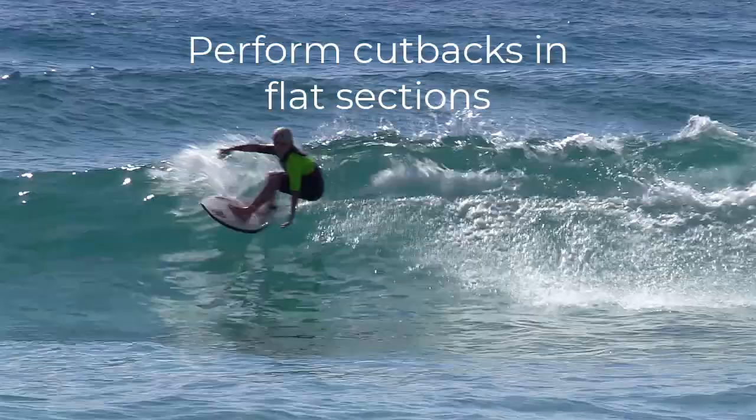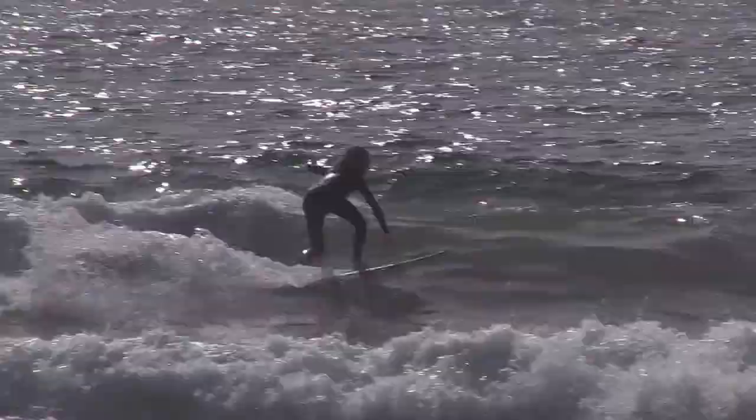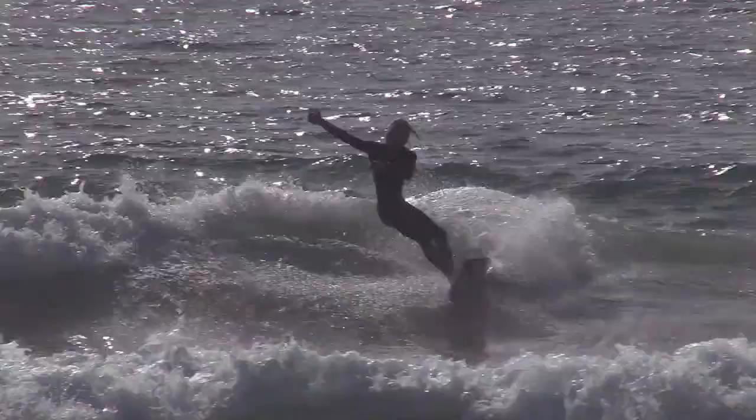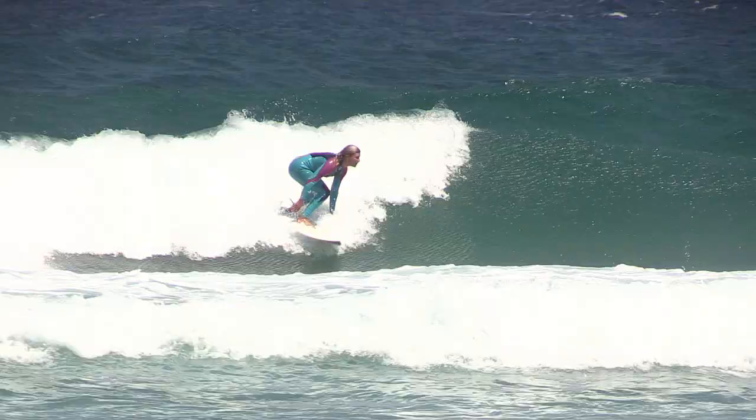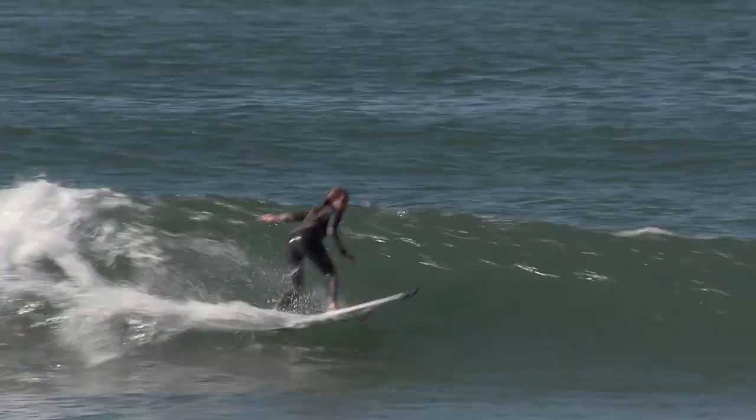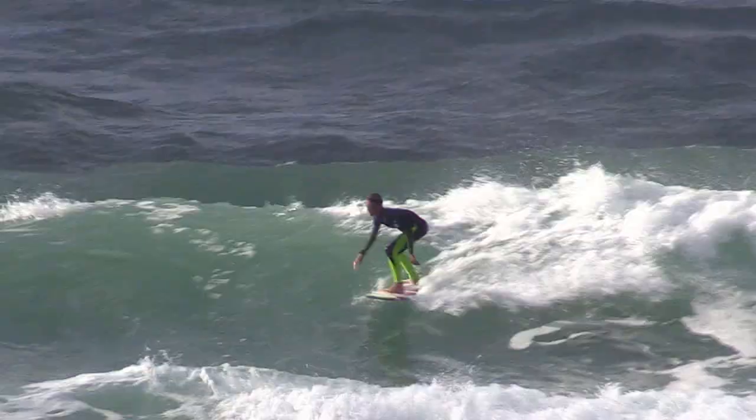Decisively performing cutbacks in fat sections instead of the speed-destroying snaps that are so often performed by surfers. Snaps should be performed in steeper pocket sections, but when a wave goes flat, surfers should perform a longer arc turn such as a carve or a cutback.